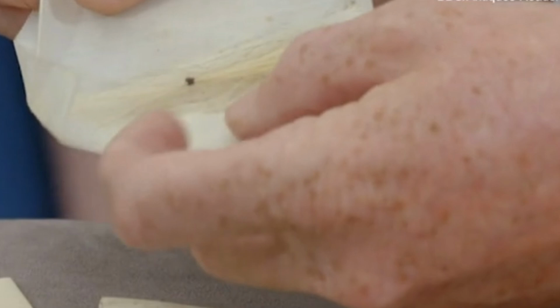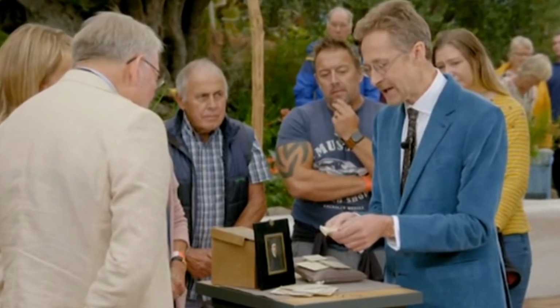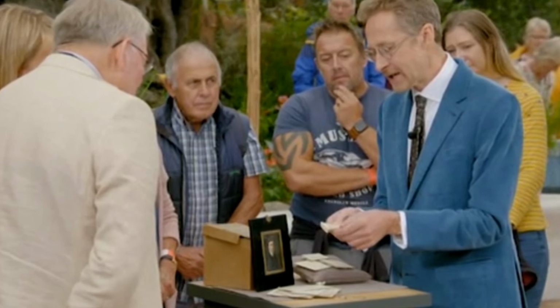Carefully unfolding the envelopes and inspecting the hair, Justin said, "Think about that being cut from the poet's hair on his deathbed. It's incredibly moving, isn't it? If we want to talk value with the picture, and with the locks of hair, I think without a shadow of a doubt, we're looking at £30,000 to £40,000."